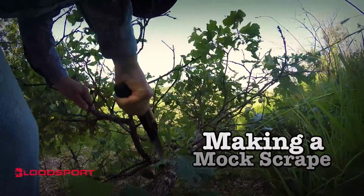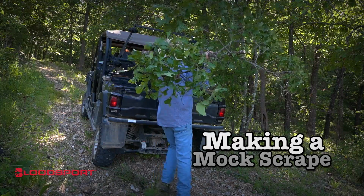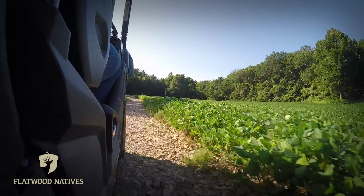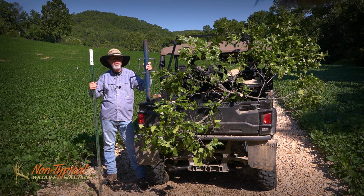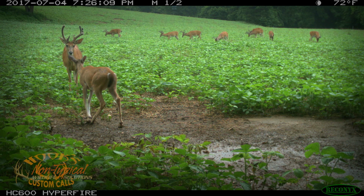Got my tree trimmed up, ready to be transplanted. I'm gonna load him up. Go make a mock scrape. Got a bachelor group of bucks we've seen using this soybean food plot, but we'd like to get some close-up images. So we're gonna put a mock scrape here.